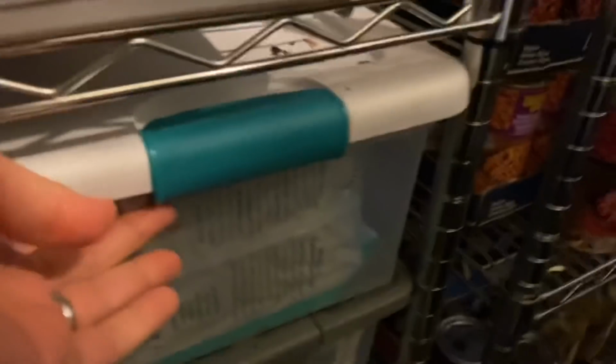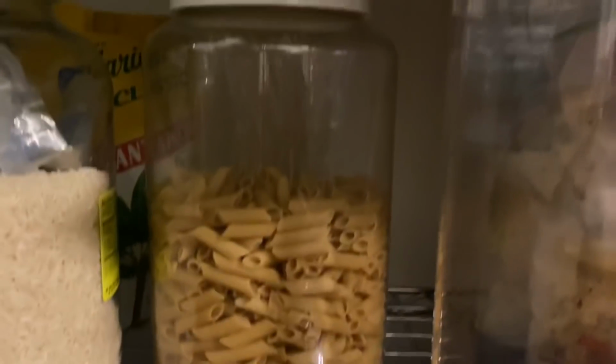Next up, pasta. This is full of gluten-free pasta. This is full of gluten-free pasta. And I have some gluten-free pasta up here. Not a lot. Being gluten-free is its own set of challenges, especially when you're prepping.